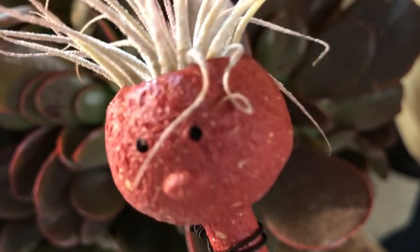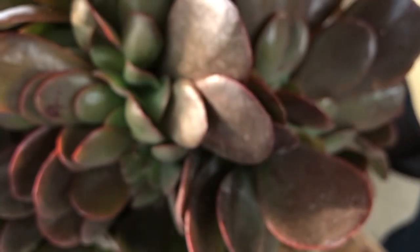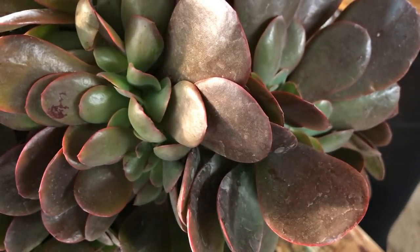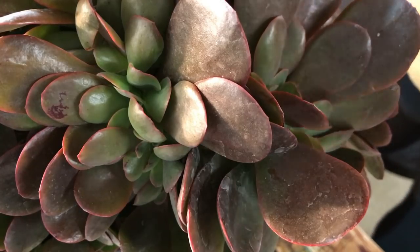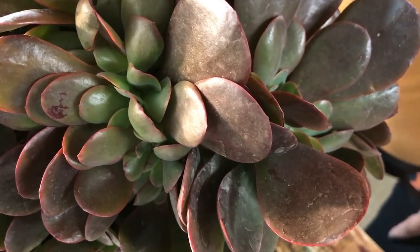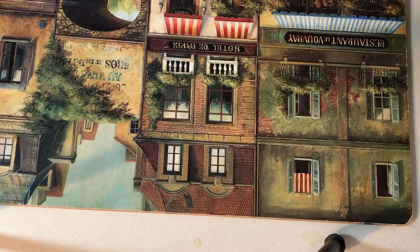Hi, everyone. Welcome to Soul Sugar Succulent. It's an air plant and I love it because of the planter. It has a story, and I'll show you that later. But this echeveria right here, guys. All right, so on with the haul.